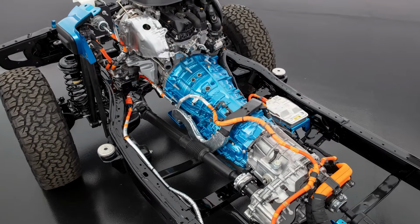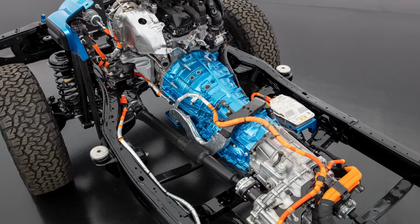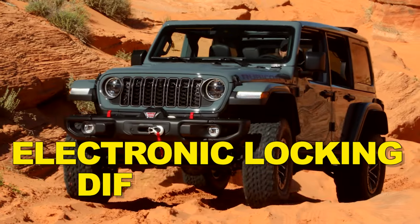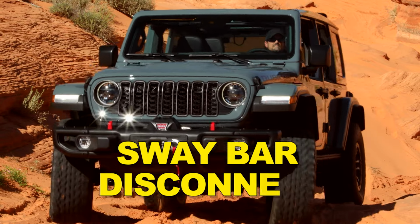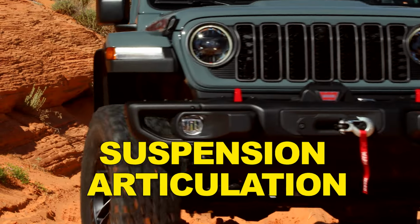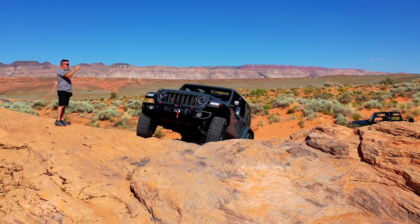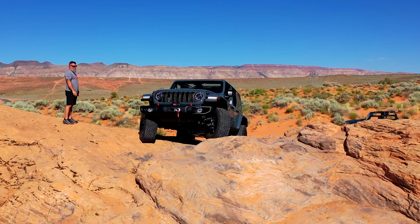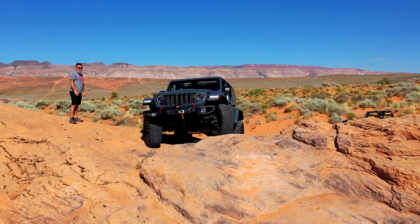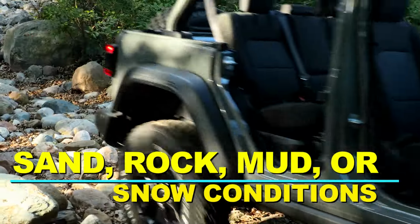The 2-speed transfer case offers both high-range 4-wheel drive for slippery conditions and low-range gearing for serious rock crawling. Advanced features like electronic locking differentials, sway bar disconnect, and selectable drive modes optimize traction and suspension articulation for different terrain types. The electronic sway bar disconnect allows for greater wheel travel when crawling over obstacles, while multiple terrain modes adjust throttle response, transmission behavior, and stability systems for sand, rock, mud, or snow conditions.